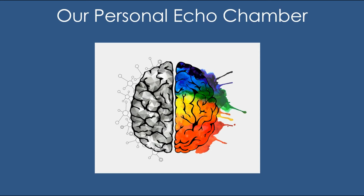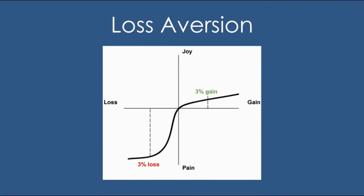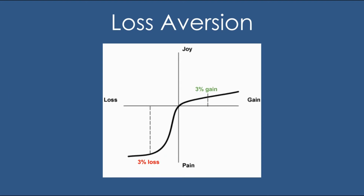Loss aversion is a really important bias to highlight, or an aversion that we have, where if you've got $100 and it grows to $150 and then back to $130, we actually feel that that's worse than the original 100 we started out with. So for many people, a 3% loss feels twice as painful as a 3% gain. So think about that in a market.